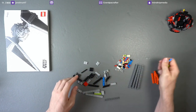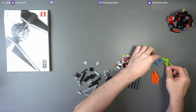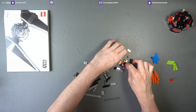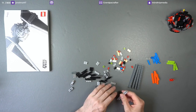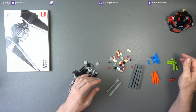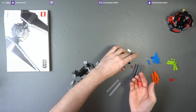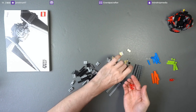Take out the bright colored pieces first here. I was right in thinking that a lot of the bright colors are going to be inside. I mean, obviously it looks very Star Wars-y and gray on the outside, but I'm glad that they're able to put some bright colors in it. It makes it so much easier to put together.